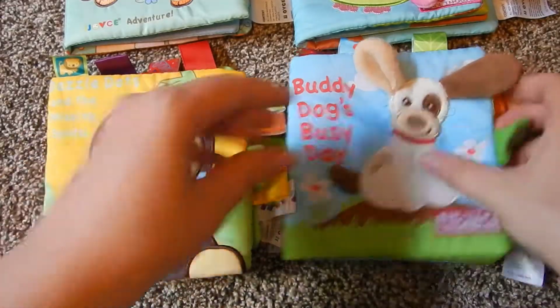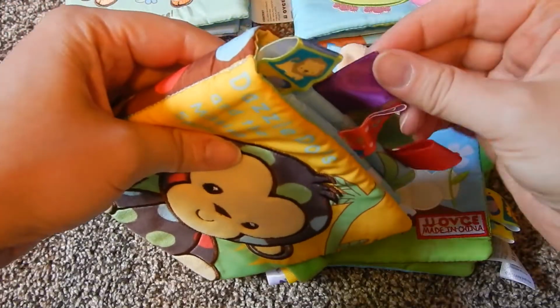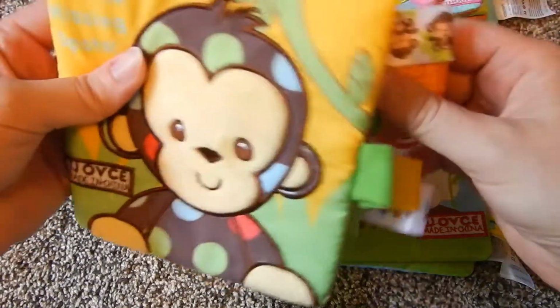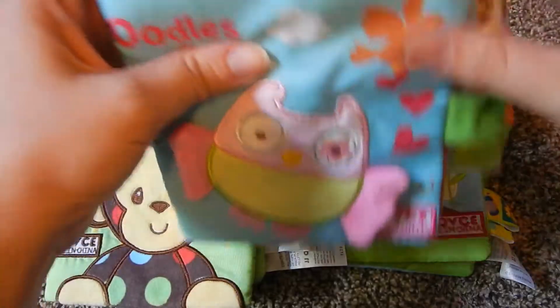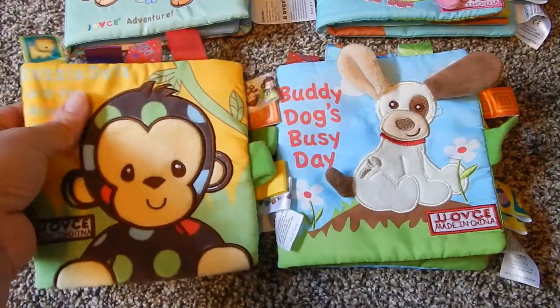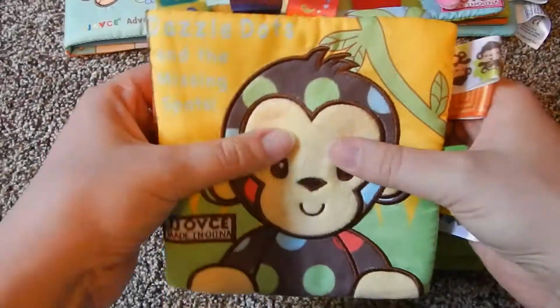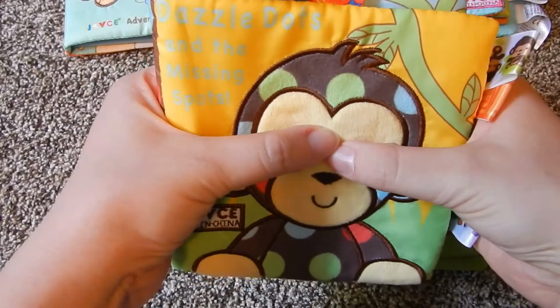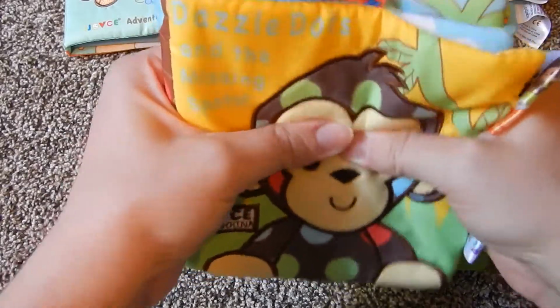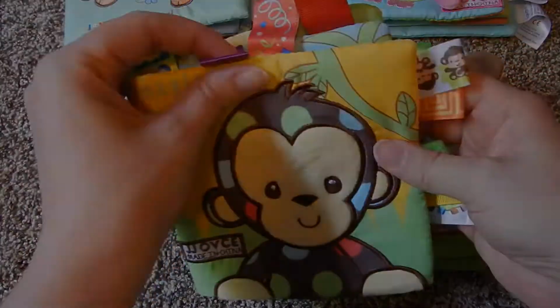They're soft, they have crinkly pages, they have ribbons of different colors and different patterns that go around the outside of each book, and each book has different types of ribbons on there. So that's fun for them to play with and feel and hold between their fingers. Some of the books have little squeakers, so you can squeak those and that will be a different type of sound and stimulus.